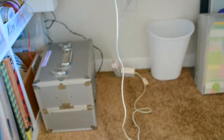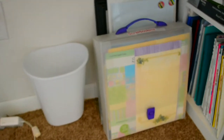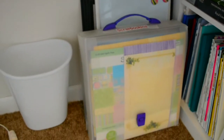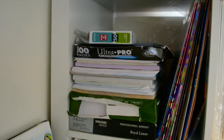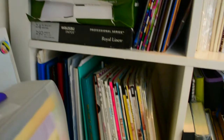Under my desk, I keep my trash can and some more scrapbooking stuff that doesn't fit into the square, so I keep it down here. My whiteboard, I haven't hung it up yet. This is where I keep all my papers and my empty file folders. But these are the printer papers and line paper and whatnot.